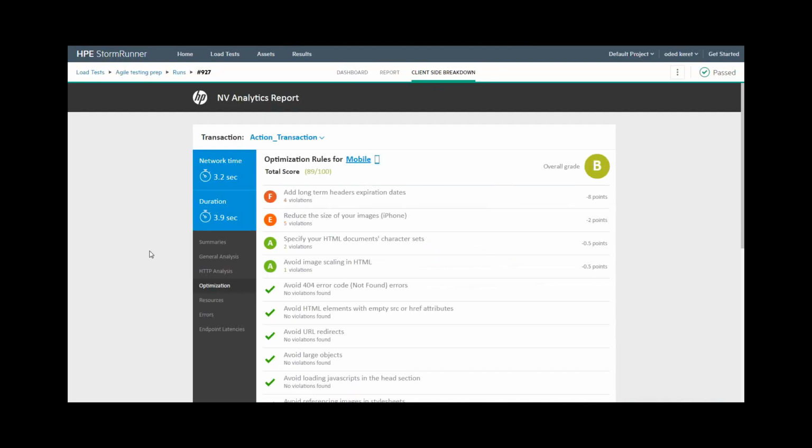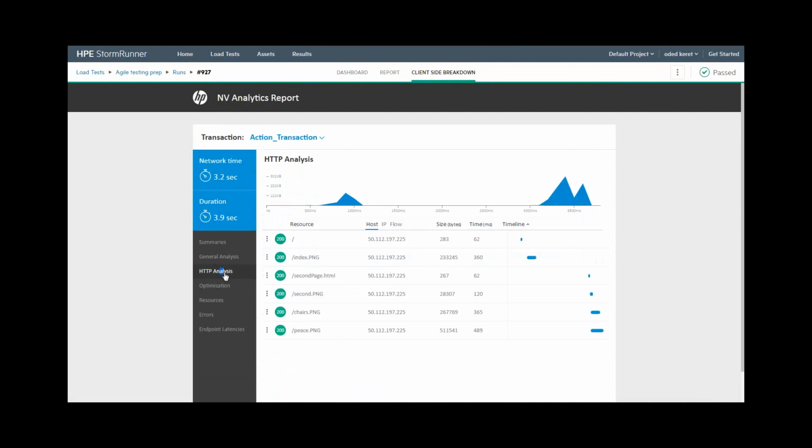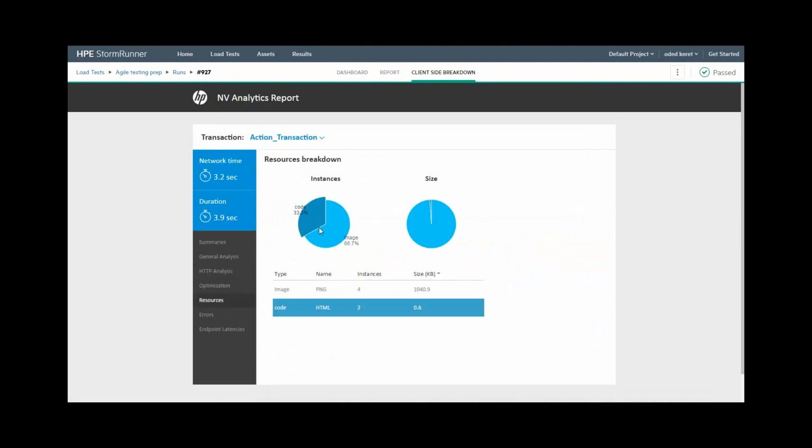And another very nice report that we generate thanks to our integration with NV, with HP Network Virtualization, is the network breakdown report, which also includes some optimization recommendations, trying to give a ranking to specific areas in the application, saying, okay, this is where you need to improve, this is how you can improve it. Some more information about the network breakdown: how many resources were downloaded, how long, where was most of the time spent, what was the browser busy doing, and a lot more information that gives you the experience from the client's perspective, from the user's perspective, and helps you troubleshoot and improve your application.